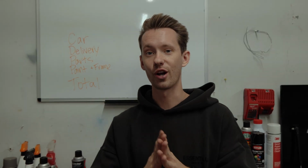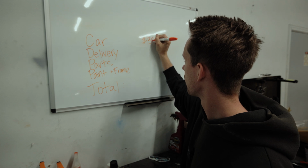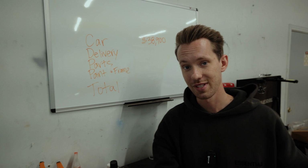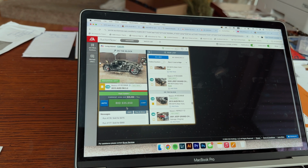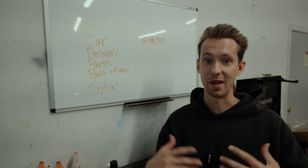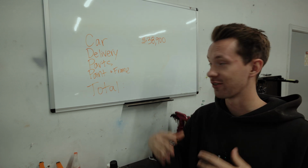The question a lot of you have been asking, how much has this R8 costed me? Let's break it down. We got the car from the auction for $38,900. The winning bid was $35,500. Don't hit it. Don't hit it. Done. Oh! We paid over $3,000 in auction fees, which is just mind-blowing. They're absolutely reaming us. But we got the car.